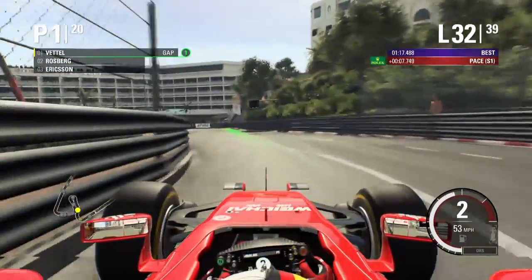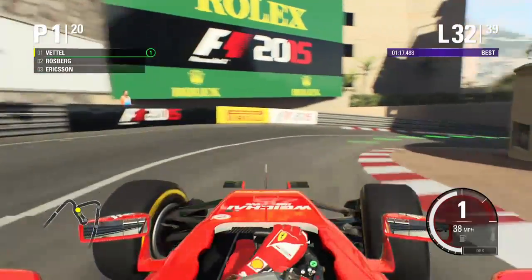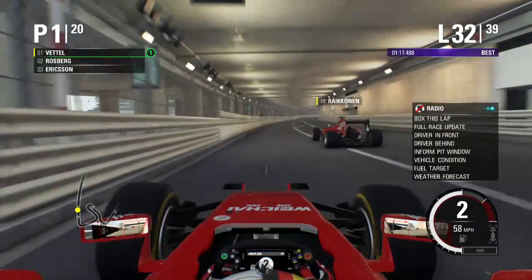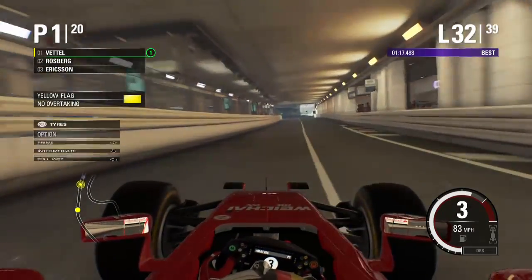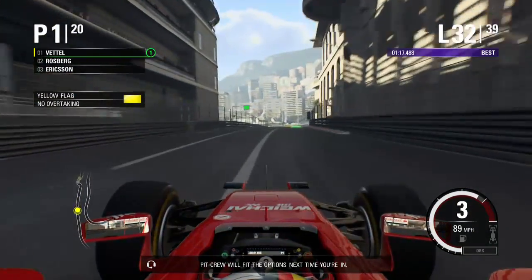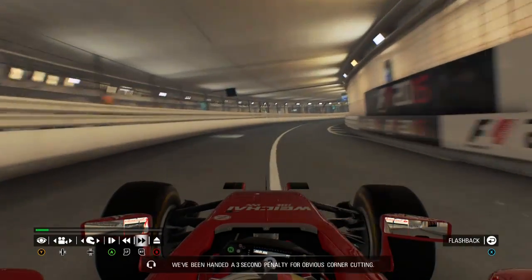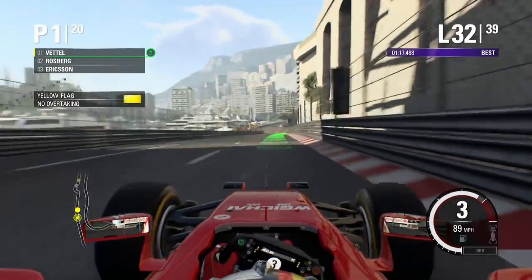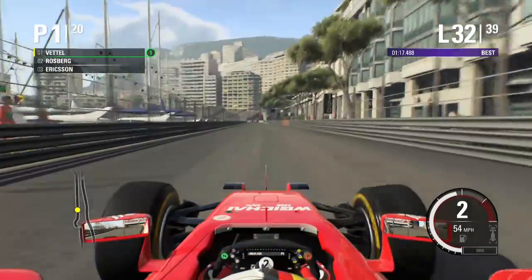Oh, this is my worst nightmare. Okay, if I'm honest, one, I probably deserve that, given all the traffic that was around. So I'm probably going to lose the lead on this pit stop. Where's Rosberg at? Solid. Oh, obvious corner cut. And I got a sodding puncher! And it was all going so well.